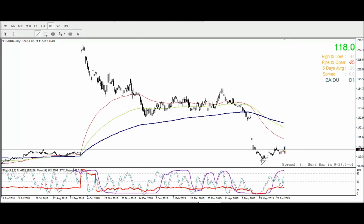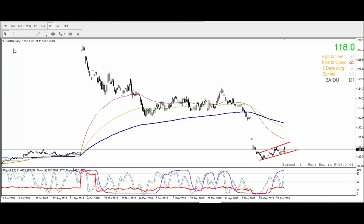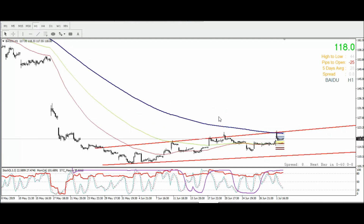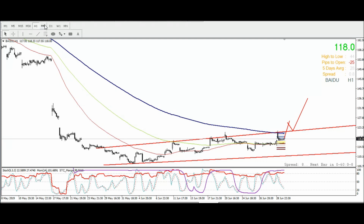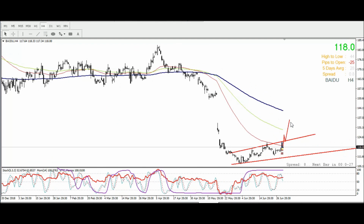Main reason is because we ended up bouncing off this channel. I'm actually looking to wait for this to come back up to around $120, give or take. If it actually holds above, what it means is that there's going to be a potential breakout to the upside. And if we get that breakout, what's going to likely happen is you'll see something like this. And I'm anticipating a breakout a lot more as opposed to downside movement based on how we've been consolidating, based on where we are in the overall bigger picture of the trend.